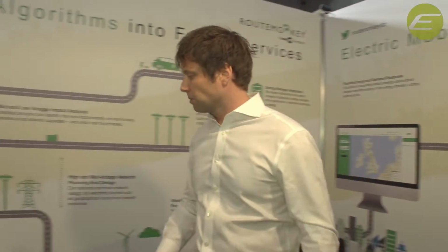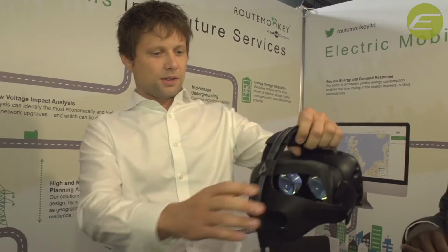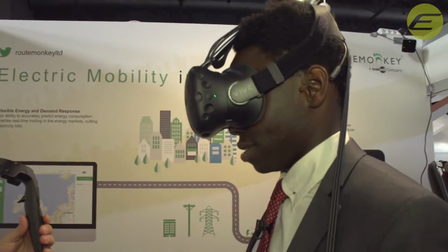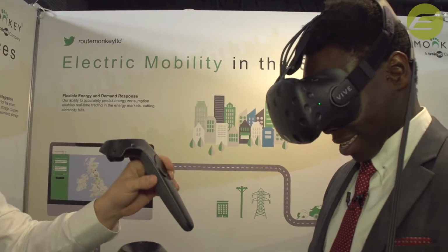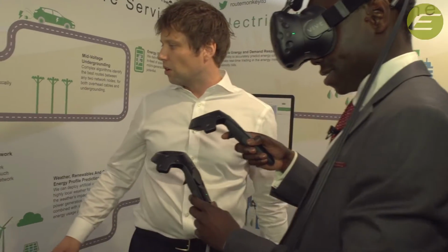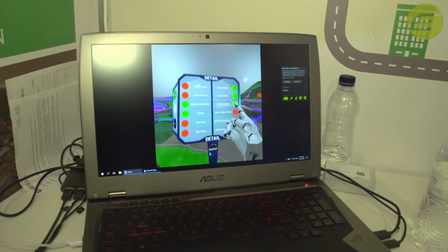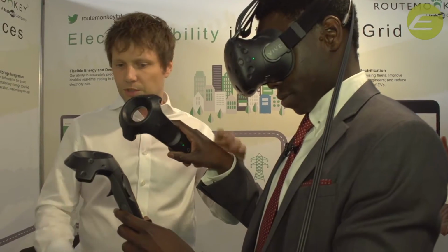Cool. Shall we check out the kit and see how that works? Sure. So hopefully this works. If you pop this on. Oh wow. You should be able to see the controllers and grab them. Get the other one. On the controller, you'll be able to see the different information layers. You can touch them with your hand, the other hand. That's right. You can turn them on and off, on the right of your controller.